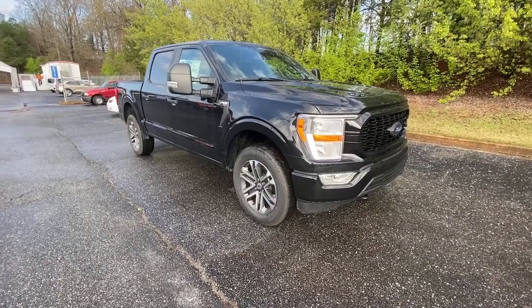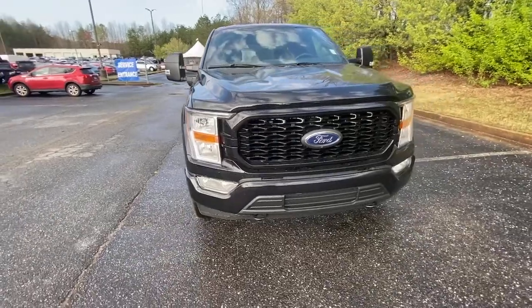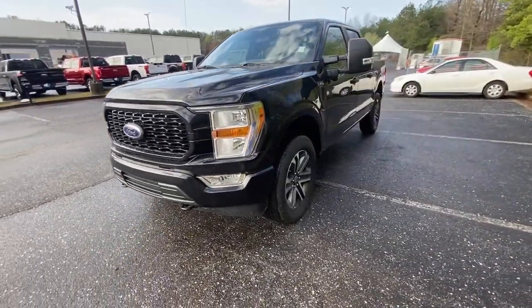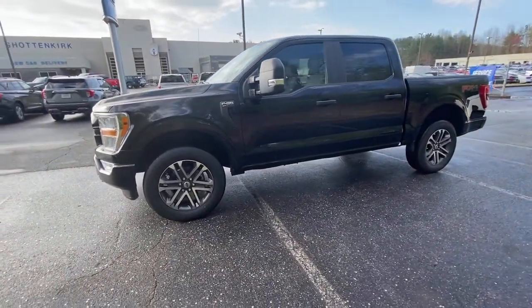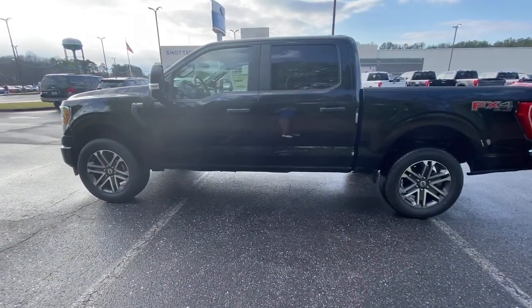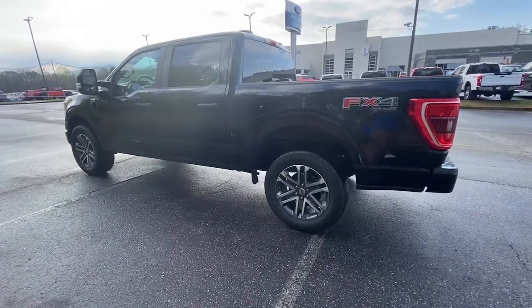Get into a car with value. 2021 Ford F-150. This rugged F-150 is ready for work, off-roading, or a little R&R. Military-grade aluminum alloy and high-strength steel give this full-size pickup the advantage of being both light and strong, so much so that it delivers class-leading towing and payload capabilities.